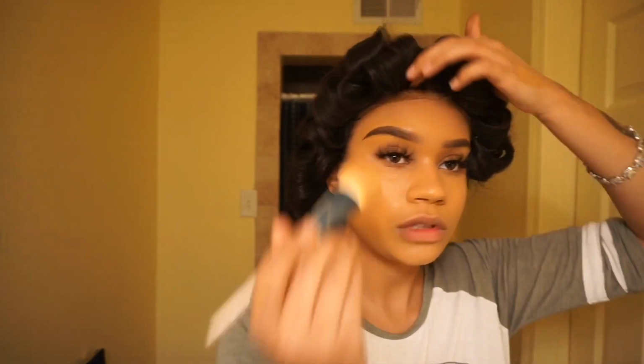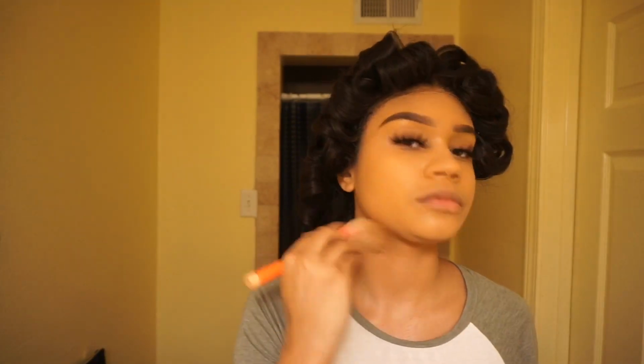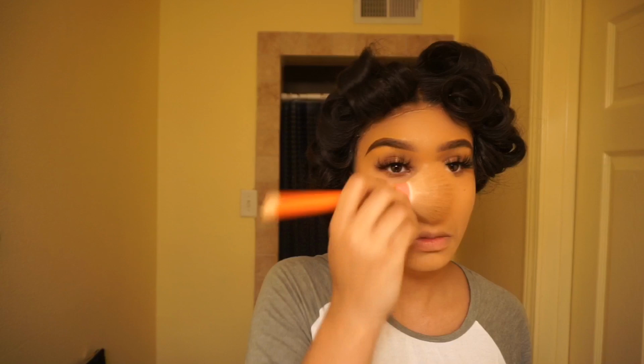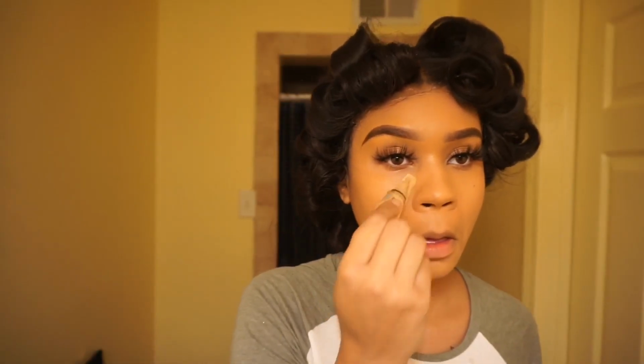But yeah, I'm taking the 6.0 Matchmaster and just putting that all over my face, and of course bringing it down to my neck. Right now I have some of the NC45 Studio Fix foundation, powder foundation. I'm just setting my liquid foundation because I do have oily skin. And this is another Sonia Kashuk brush. So once you put that all over, we're going to set our face. And then after that, conceal.